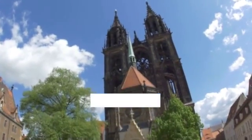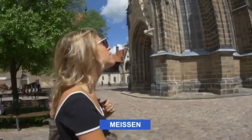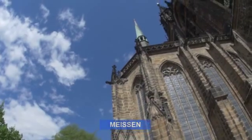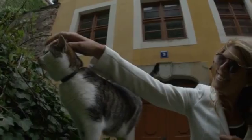Another 1,000-year-old city definitely worth a look is Meissen. I love the local feel of these small towns, each one unique and important to the character of Saxony. Getting to wander the streets really brought the history and personality of Saxony to life for me.